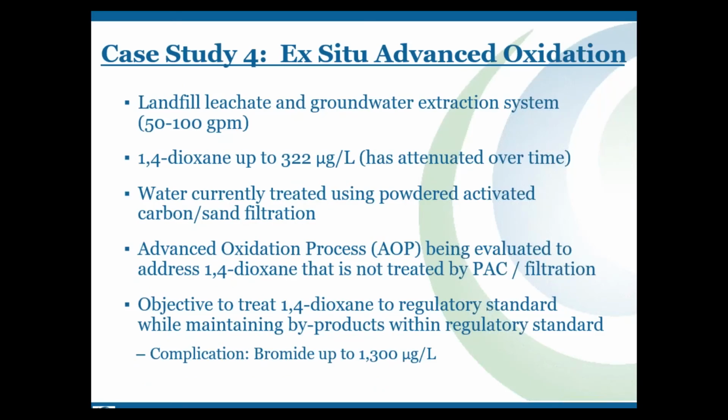Okay, we have a few case studies, and again, the case studies are focused on the treatability aspects and the benefit. This particular one was an interesting one where 1,4-dioxane was in landfill leachate, and the system that was installed and operated for many years before 1,4-dioxane became a concern was a typical pump and treat system with filtration and activated carbon. As a result of the regulations and the interest in 1,4-dioxane, sampling was done, and as expected, the 1,4-dioxane was passing through that system and being discharged.